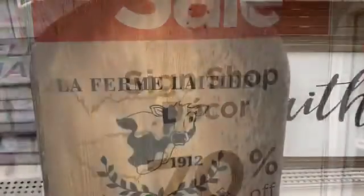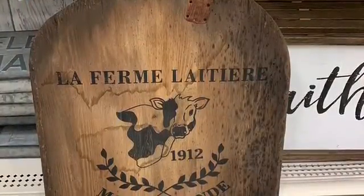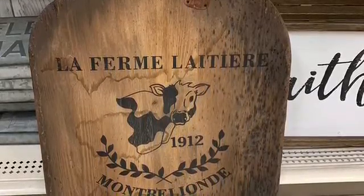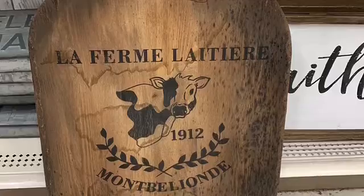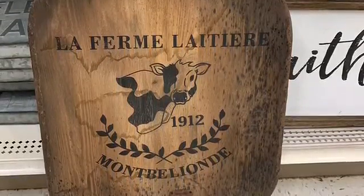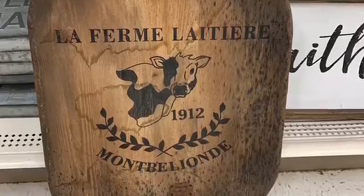Hey, this is my favorite find of the weekend. It was at Michael's. It was wall decor that was $100, but it's 70% off. So that makes it only $30. And I think I want to use it as a centerpiece on my island. I think this is a great find. Check it out.